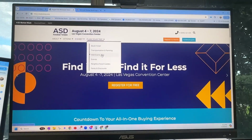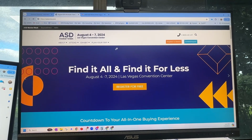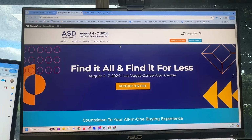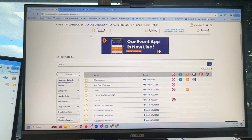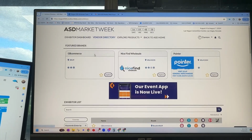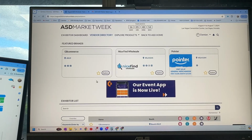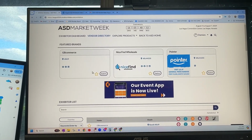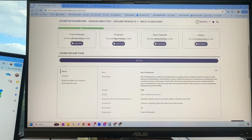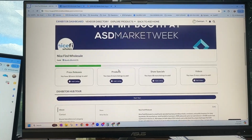First things first, ASD does a phenomenal job organizing everything, so it makes it super easy to get set up, get all your ducks in a row, and get ready for the show. There's this thing called the exhibitor dashboard, and as you guys can see, there's a bunch of things that we have to do, fill out, and pretty much take care of before we exhibit at the show. And the dashboard is super user-friendly, super easy to use, and as you can see, there's things that I need to add here, which I will be doing.